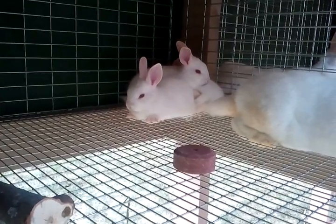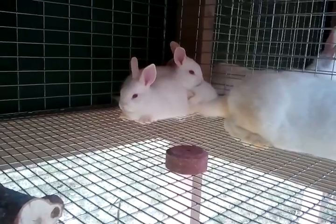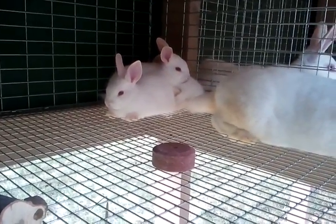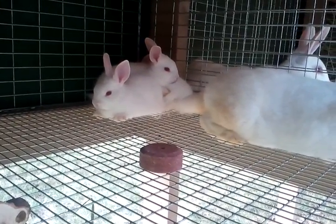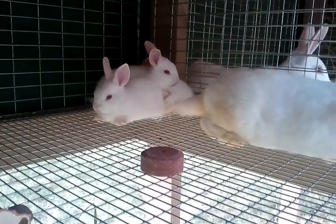I had mentioned last week, I thought it was heat related. We had one of the bunnies start acting lethargic for a few days, and then on Sunday the head looked deformed, it looked swollen or something. Anyway, we lost that one.